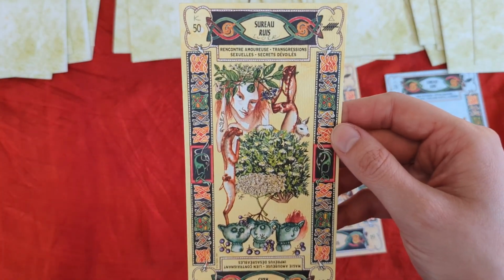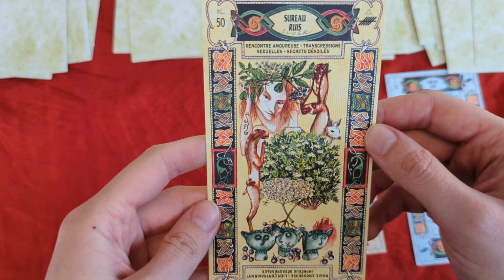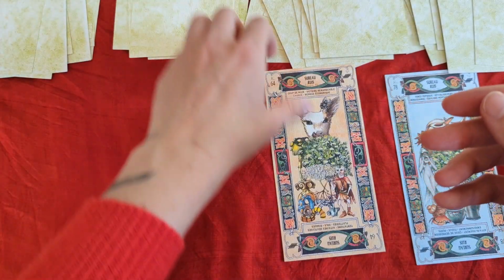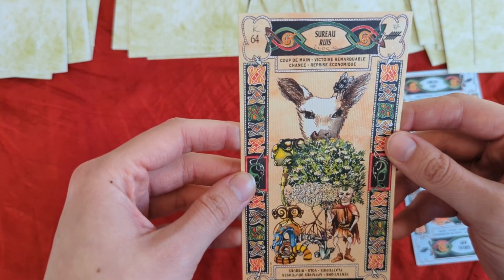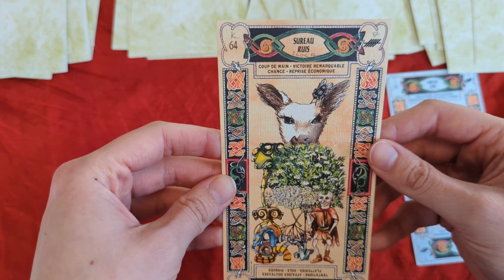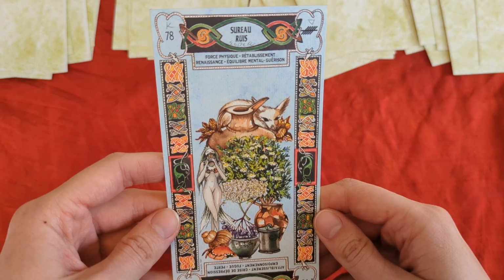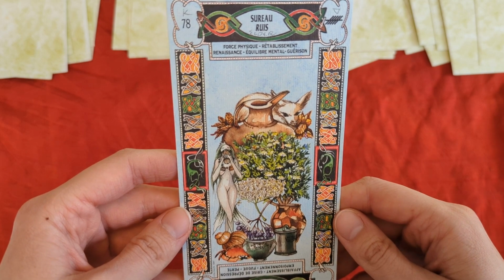The keywords are often a little bit more like old school cartomancy keywords, which I honestly think are kind of fun, but they're more fortune-tellery rather than, you know, modern oracle messages. But I still think they're quite compelling. So here's our king of earth. And then lastly here, we have our king of water, and the elder plant.